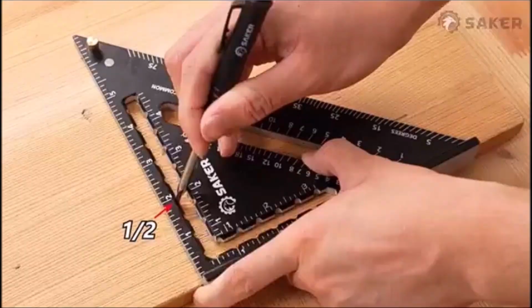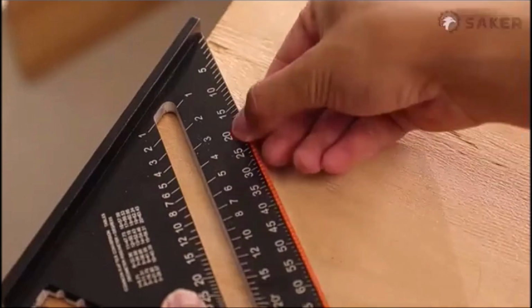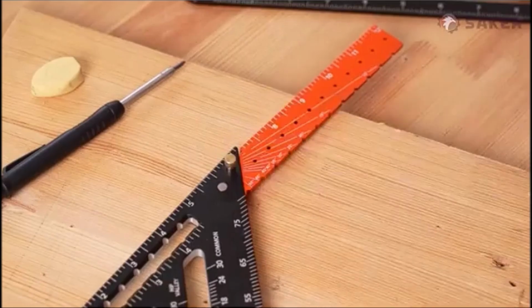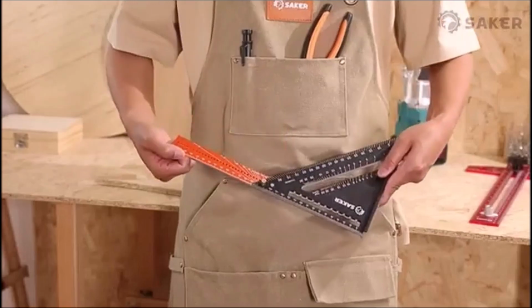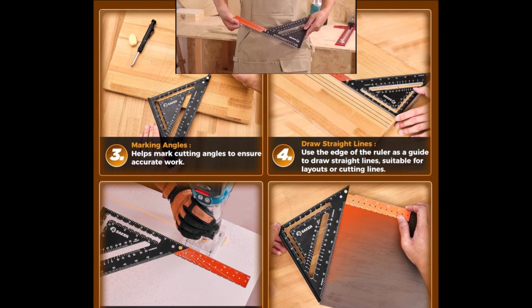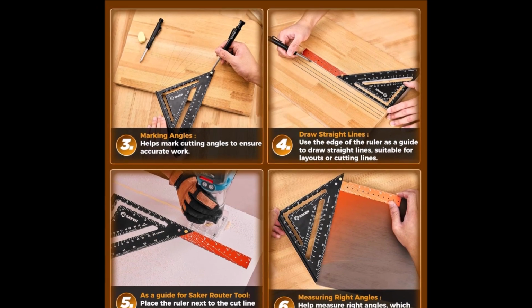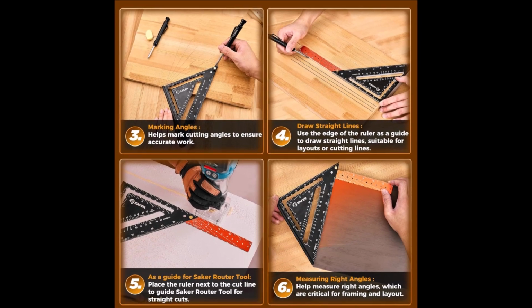Crafted from durable, high-quality materials, the Sacre Speed Square resists bending and breaking, even with heavy use. Its precision-etched markings are clear and wear-resistant, ensuring accurate cuts and layouts every time. The ruler's visible scale and ergonomic design enhance efficiency, making it suitable for both professionals and DIY enthusiasts.